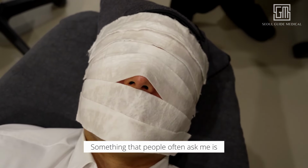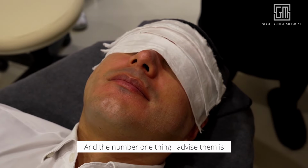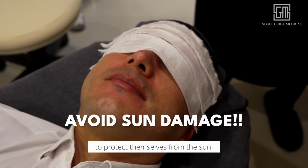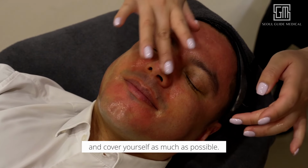Something that people often ask me is how they can maintain their youth for longer. And the number one thing I advise them is to protect themselves from the sun. Wear sunscreen, apply a couple of times a day, cover yourself as much as possible.